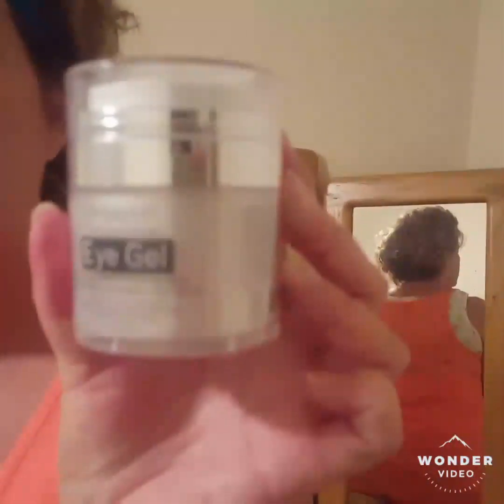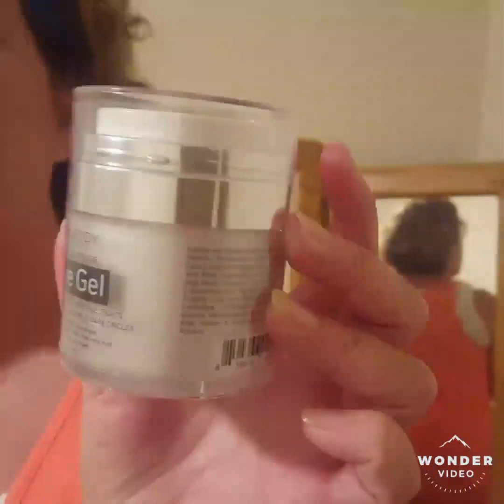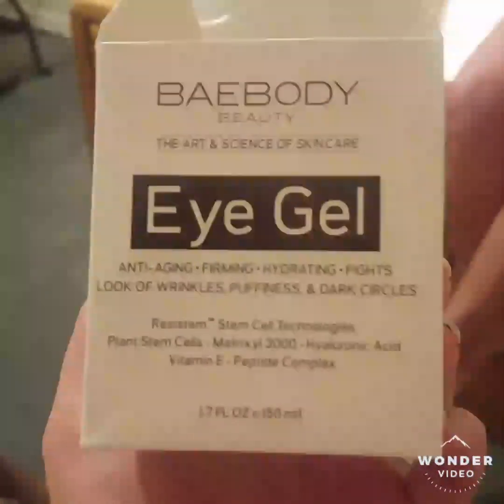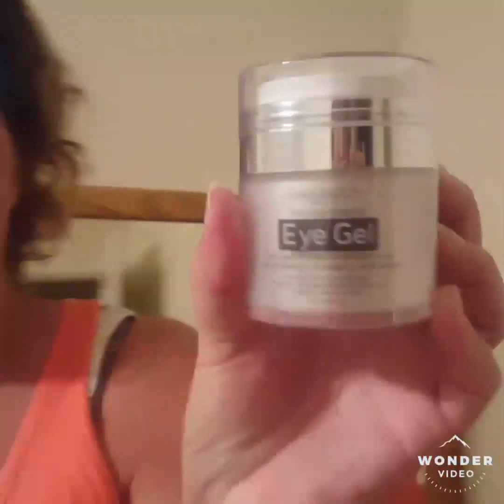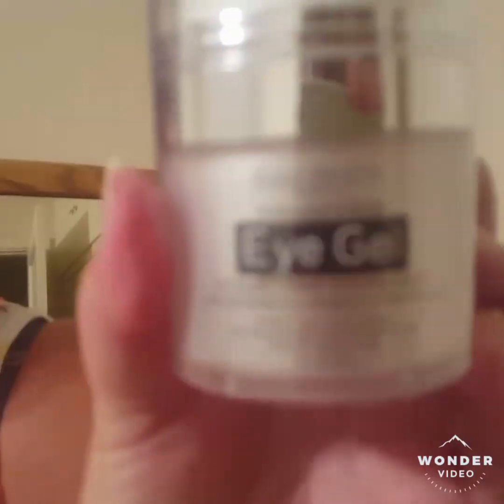All right, so we're gonna try this out, and that is really big. I unfortunately cannot read that far up or that close up to see what size it is. It says, wow, let's focus. 1.7 fluid ounces. It's very small down there on the bottom. It's small on the box too. Yeah. Focus camera.